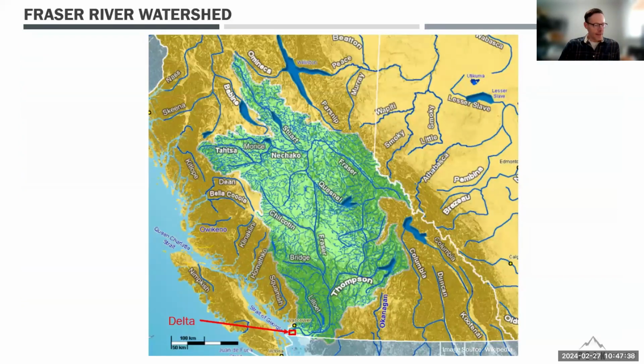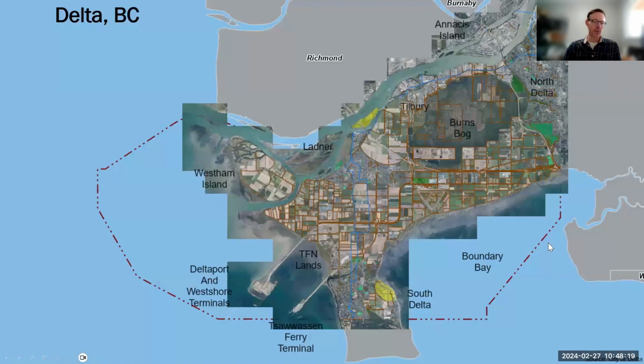So just to get a little bit of context, the area that I'm working in here is the Delta area of BC. I'm sure everyone's somewhat familiar with it, just south of Vancouver. You may have driven through it, maybe gone berry picking in that area. But just in the context of BC, what I've outlined here is the watershed or the drainage basin of the Fraser River. And as you can see, it's massive. It encompasses pretty much everything from the Alberta border down to where it spills out to the Pacific Ocean right at Delta. So it just shows that it is a huge area that flows in through the Fraser River.